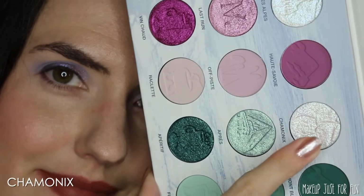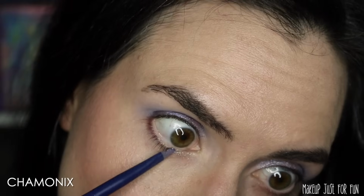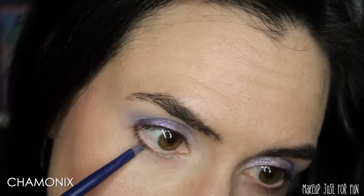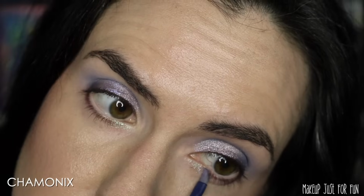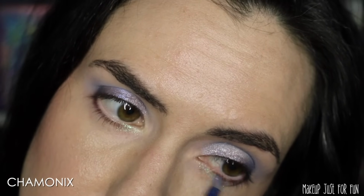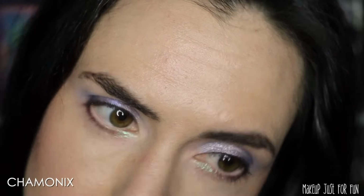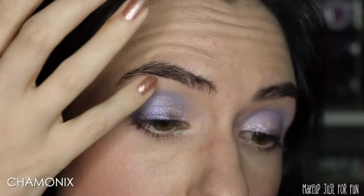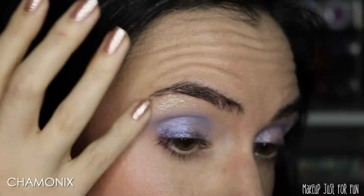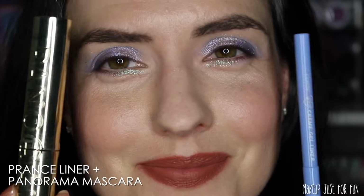And then because I cannot stop myself and I must always morph into a sparkly snowflake fairy when I'm using this palette, I used a little bit of this very pale minty green sparkly shifty shade. I packed that along the inner part of my lower lash line. And then I'm also going to add that as a bit of a brow bone highlight. I just felt like this look could not have too much sparkle.